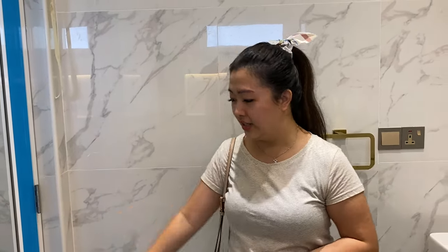And number two is because of the layout of this toilet, the door and the mirror on the door is not directly facing the WC or the toilet bowl. So it won't be weird because you won't be sitting down and doing your business while staring at yourself in the mirror. So that's why we decided it is okay to put a mirror in here too.